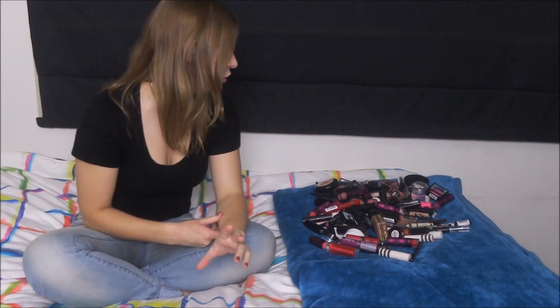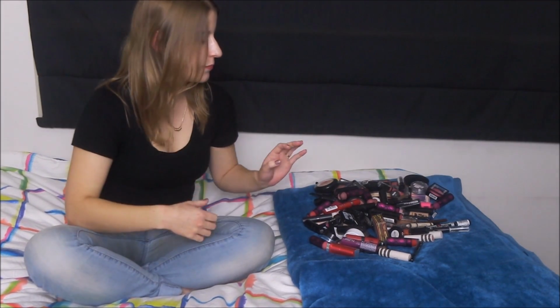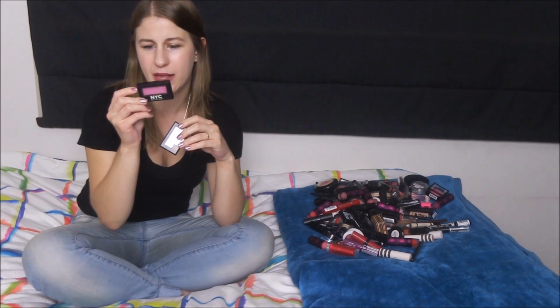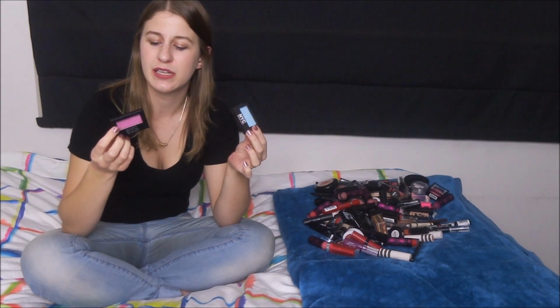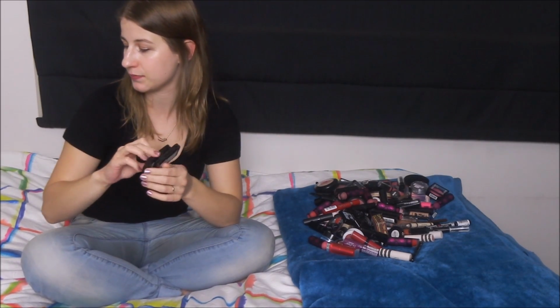I think I might do single eyeshadows now. I think I've got all of my eyeshadows and palettes out of the way. So yeah, I'm going to try and pick out all of my single eyeshadows now. So I have these two from NYC. The pink one is Buzz List and the blue one is High Street, and I think I'm going to keep both of these. I just really like them for summer, just a really nice bright pop of colour. So yeah, I'm keeping these two.